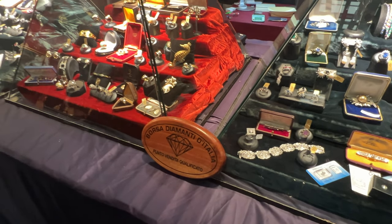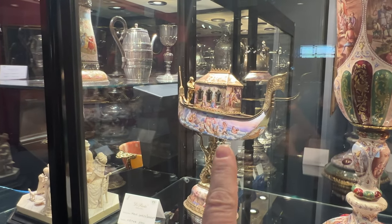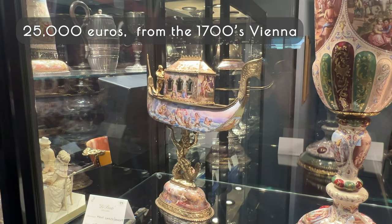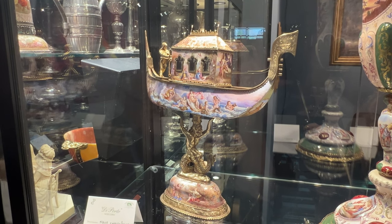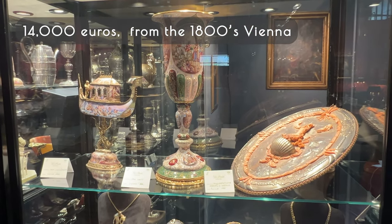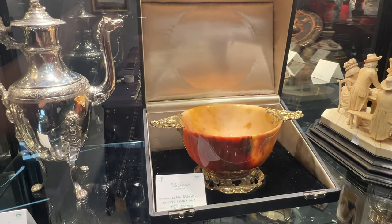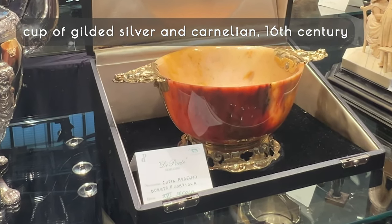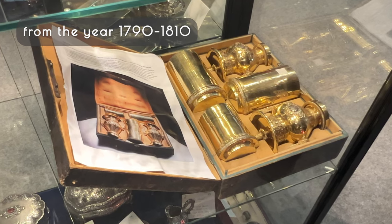Diamond specialist. They have three diamonds. Tre diamanti. E il prezzo di questo? 25.000 euro. Fantastica. Vienna. Sì. Perché questo è 700. Questo che è 800 costa 14.000. Sì. Wow. Tutti bellissimi. Di che anno è questo magnifico set? 1790-1810 dovrebbe essere. Around 1700, that's wow.